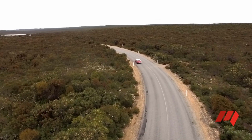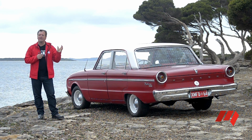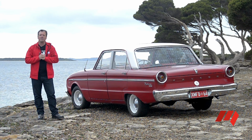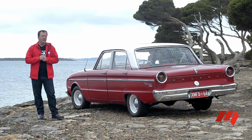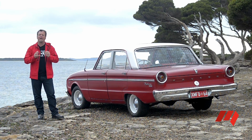So while the XM might seem antiquated by today's standards, the improvements made in this car set the blueprint for 7 generations of Falcons to come. A lot of the guys who came here to develop this car back in the 1960s aren't around today. But this car lives on as a legacy for the work they put in right here in Australia.